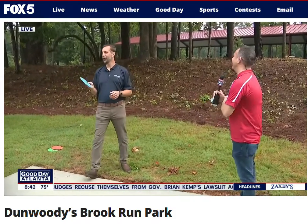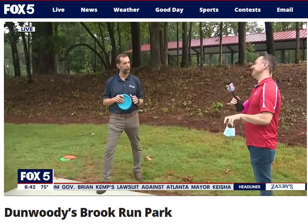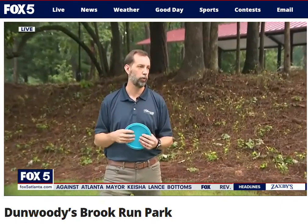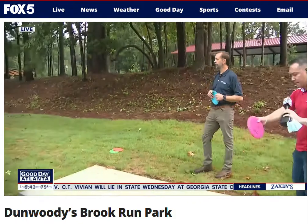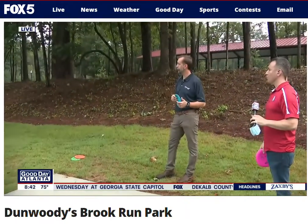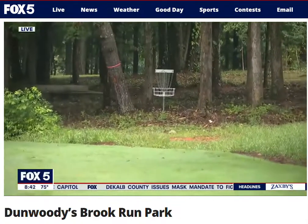Yeah. So the course is, like I said, 9 tee pads. It has 18 baskets. There's a long and a short basket at each tee pad, so it's an 18-hole course. It surrounds and meanders through the park, through a lot of the wooded areas. So basically, you stand here, you aim from the tee pad, this big concrete rectangle here. That's right. And then we're shooting for that white basket down there. You're trying to hit the chains that are hanging there, and it'll fall into the basket.